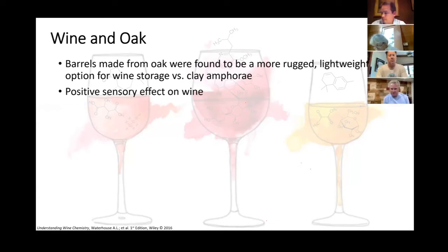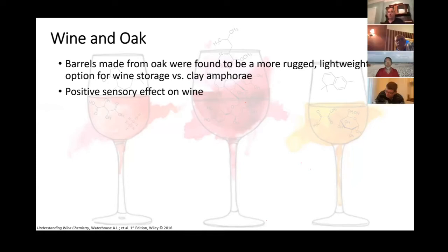But then, of course, presumably about the moment that this was tried, it was discovered that it has a positive sensory effect on the wine. And so it was sort of a match made in heaven, so to speak.